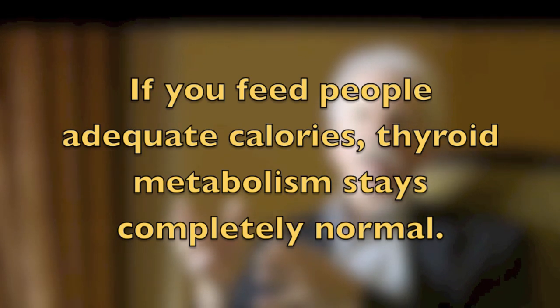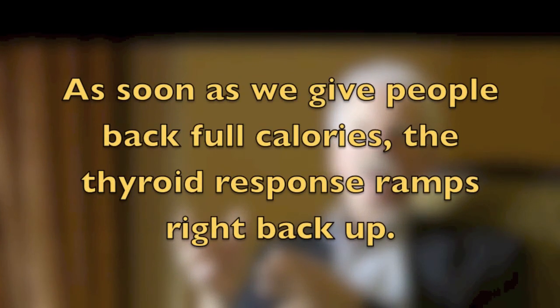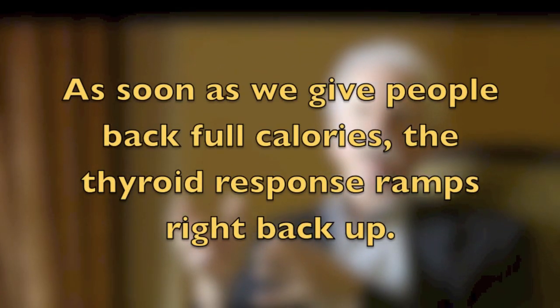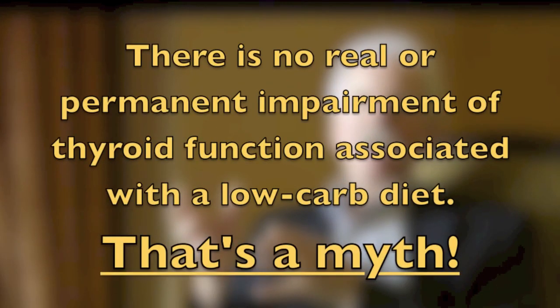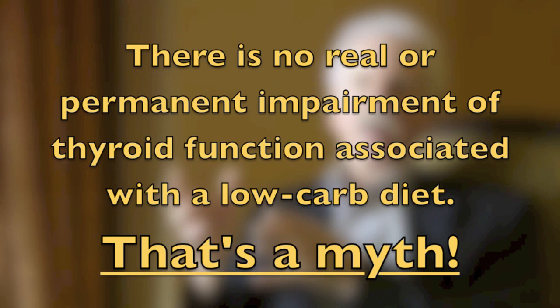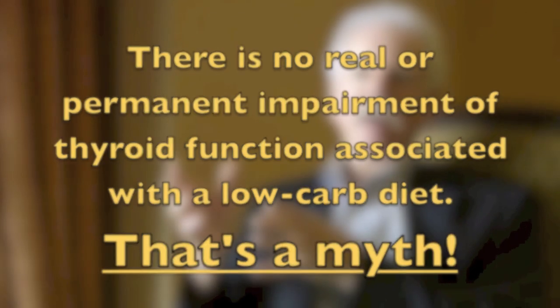If you severely restrict calories under 1,000, down in the 600-800 calories per day range, then thyroid hormone levels go down, appropriate with the degree of caloric restriction. But there is no evidence of thyroid failure. And as soon as we give people back full calories, the thyroid response ramps right back up. So there is no real or permanent impairment of thyroid function associated with a low-carb diet. That's a myth.